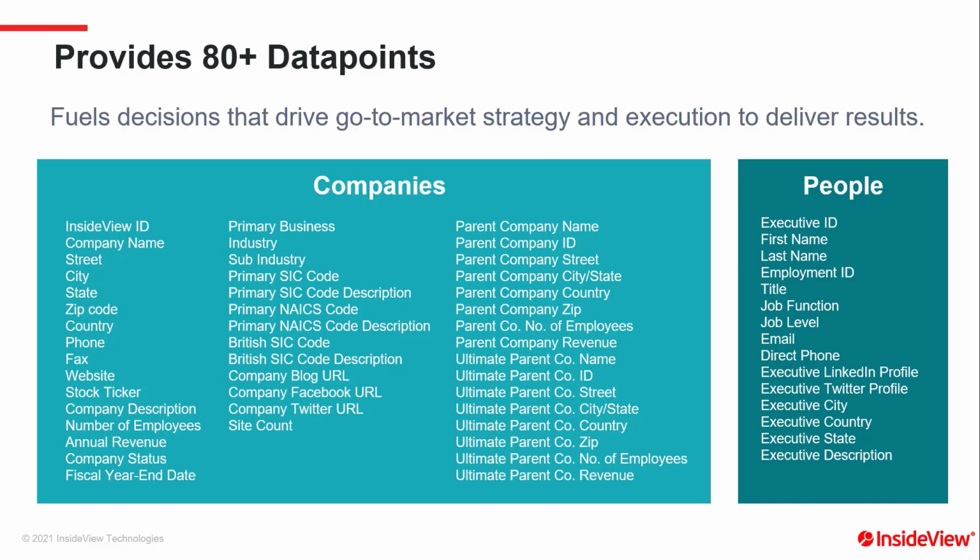And the company level data also includes ownership structure. A lot of acquisitions happen, so having the ownership kind of org chart is really helpful. So what's the parent company? What's the ultimate parent, et cetera? You see all of that with this data inside our tool.